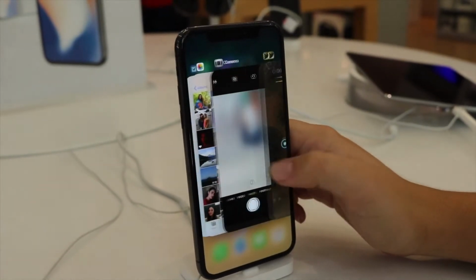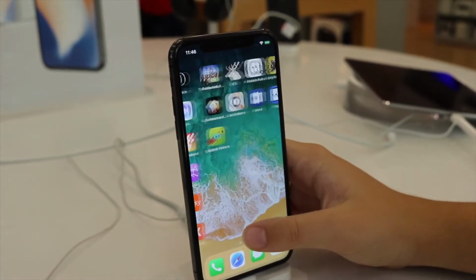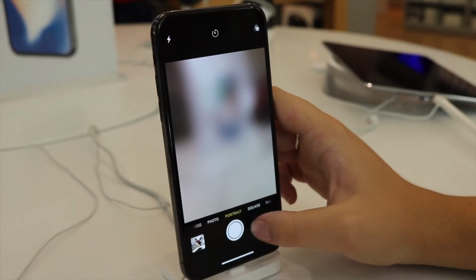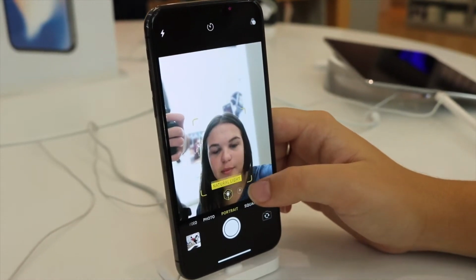Then obviously you have the different ways to access things. Recently opened apps. Here you can just see me going through the camera roll. You swipe up to exit an app. Then also the camera, it now has portrait mode for the selfie camera. So yeah, here you can just see me going on that as well. I just played around with that a bit.